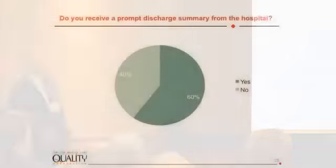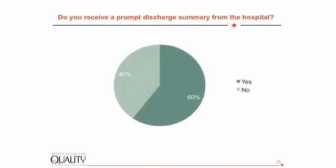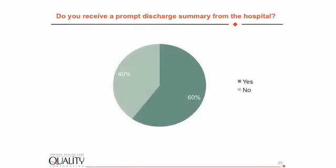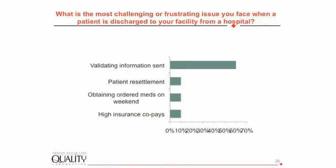Do you receive a prompt discharge summary? Well, about 60% of the time we do. So good. At least of the 5 facilities that responded, not doing too bad. What's the most challenging or frustrating issue you face?